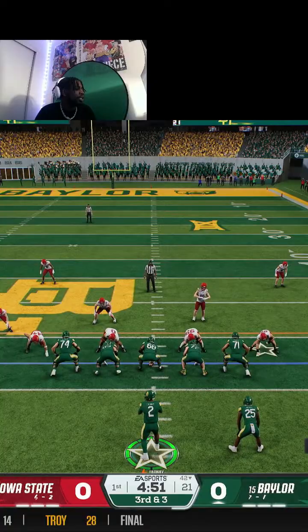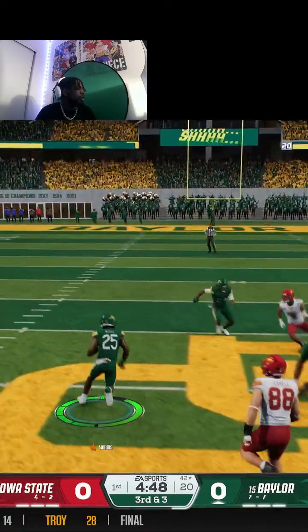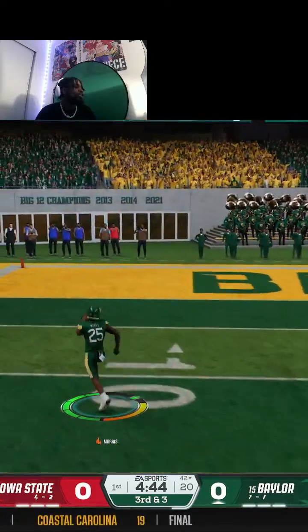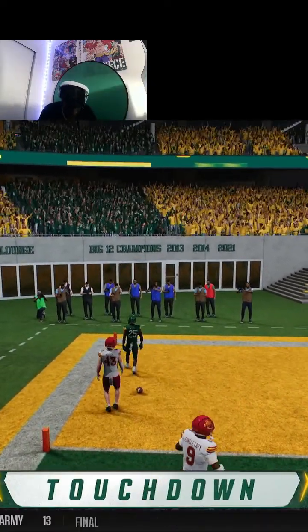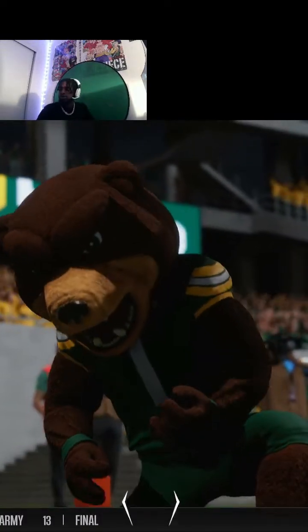Here's 3rd and short. They'll try to bully their way for the first. Past the 45. On the move at the 30. Touchdown, Bears! Rolled into the end zone, and this crowd was eating it up.